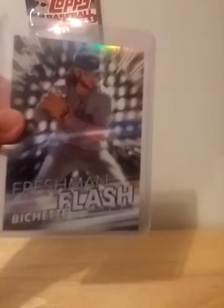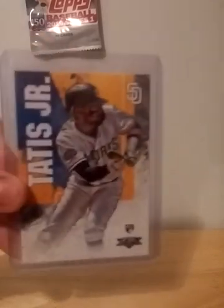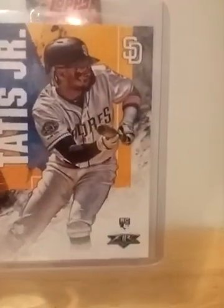And these are the more expensive cards coming up. This one I'll sell for $10. It's a Boba Fett Freshman Flash rookie right there. That's a nice one. Probably one of my favorites. This Tatis Jr. rookie card from last year's Fire design. It's a pretty nice card.